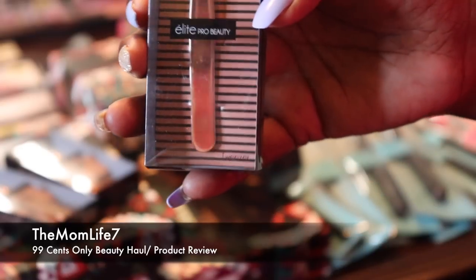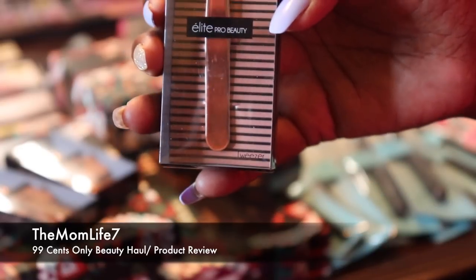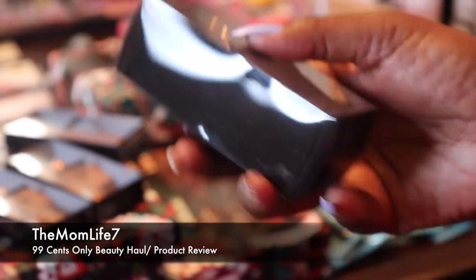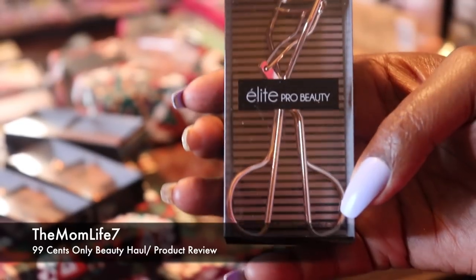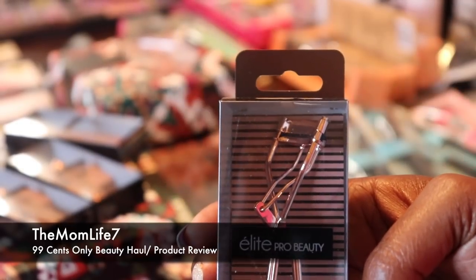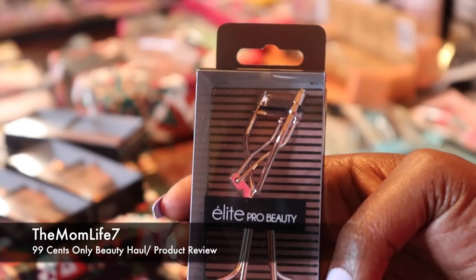So, you know, I feel a little bad, but not too bad. This is the tweezer. But they're gorgeous. Either way, at least you can just floss and like, hey, yeah, I got this. Let's go. Rose gold. And this is the eyelash curler. These are gorgeous. They're gorgeous, you guys.